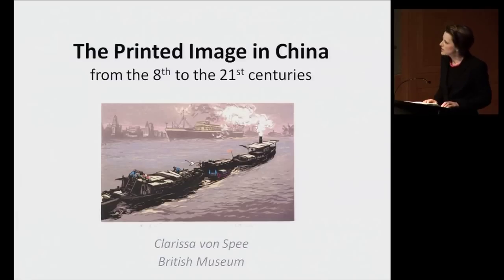Section four presents popular prints and shows us how the common people in rural areas or some urban centers used prints in their households and for festivals. And finally, the last section is dedicated to China's modern era and shows prints of the 20th and 21st centuries.